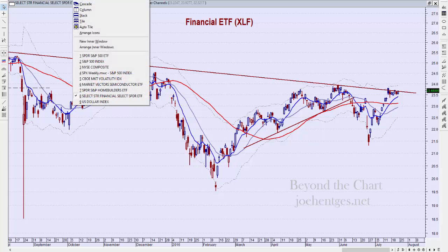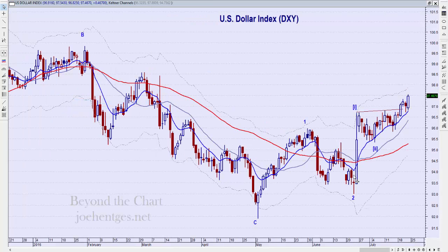The last thing we're going to look at today is the dollar. And the dollar looks bullish to me. I think we had a very big corrective low right here at the beginning of May. This looks like 5 waves up and then 3 waves back. So I'm counting this as wave 1 and 2, and that we're working a wave 3 up.